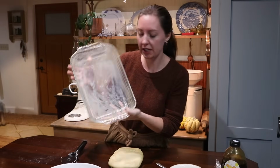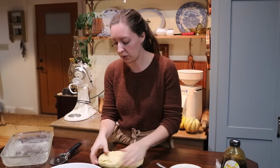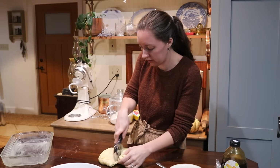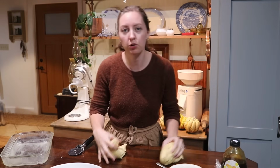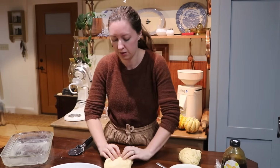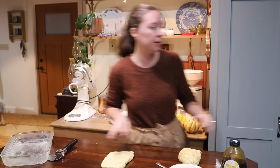I have a 9x13 pan here, greased and ready to go. If you want though, if you're making these around Christmas, you could grab a cookie tray, line it with parchment, and then just assemble your rolls in the shape of like a Christmas tree or a Christmas wreath. I think that would be cute. So for this, I'm dividing it in half. I need to grab my rolling pin.